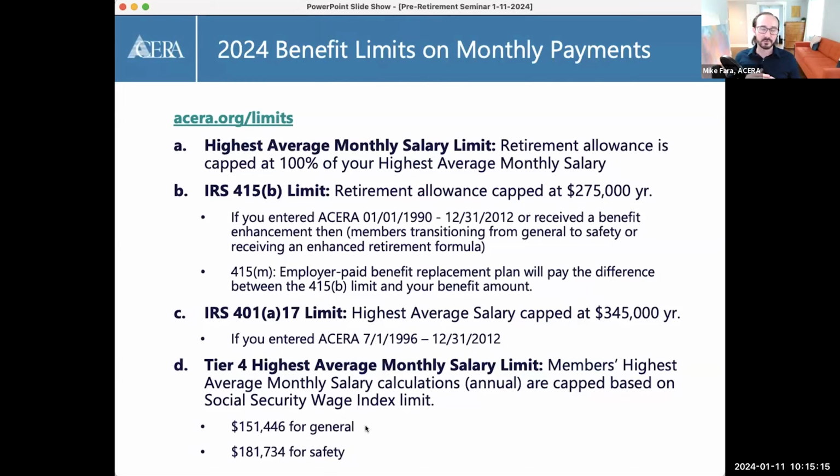let's say it's in October, for the rest of the year, we actually will not take out retirement contributions. And that gives you more money in your paycheck to save in your 457B account or in your personal savings if you want. But the law does make it so that we have to cap the annual dollars that we use to calculate your highest average monthly salary by whatever the cap is at the time of your retirement. These numbers go up every year. It's based on the Social Security wage index limit that the federal government calculates every year, and you can see that the safety number is a little bit higher.